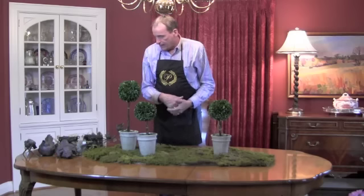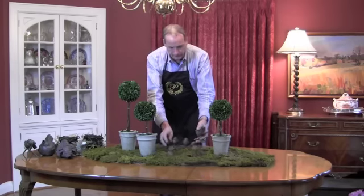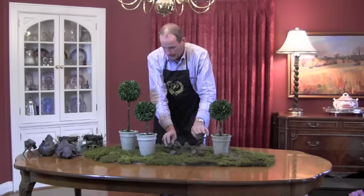But we're going to take it to the next step now, which is start adding some of the cute little birds. These little branches of birds, this is the longest one that we have, and I think it's going to fit right here at an angle.